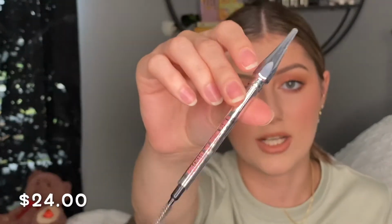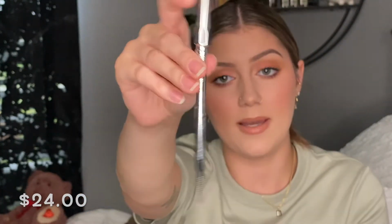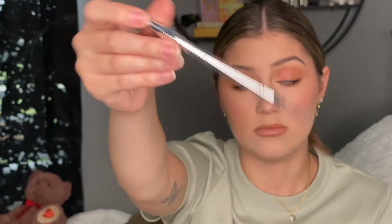Of course, I went through a Benefit Precisely My Brow Pencil. This one is in the shade 3. I lost one of the caps. Yeah, I use these all the time. Not much to say about it. You guys know how I feel about them. I did repurchase it, and I'm currently using one. I will give this a 10 out of 10 as well. I love these brow pencils, and I love the color.